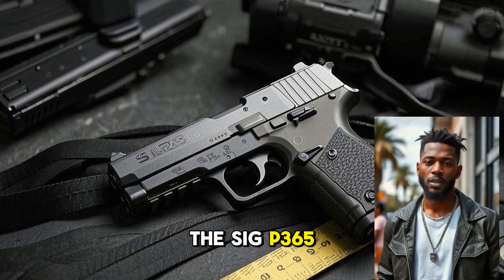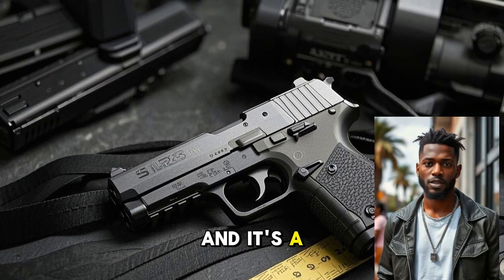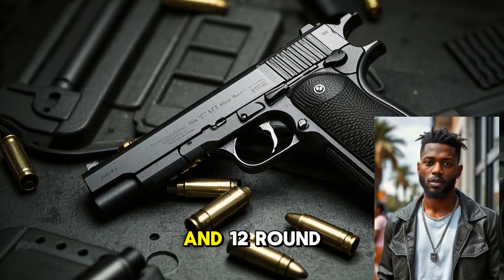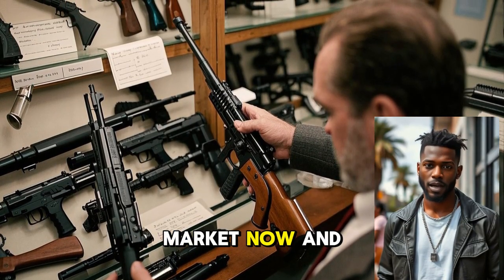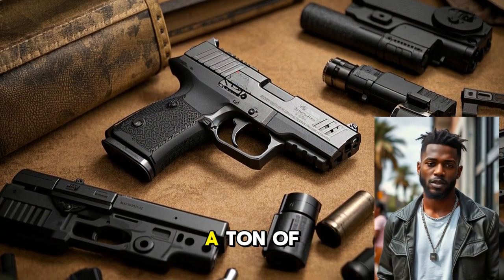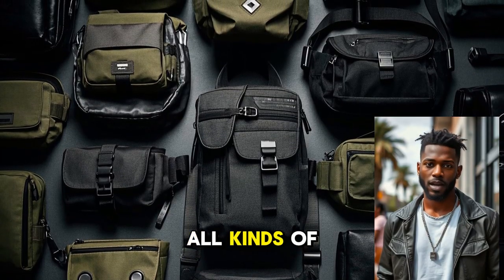Next up is the SIG P365. Now this is a 380 ACP and it's a compact gun. It only has a 3-inch barrel, but it comes with 10 round and 12 round magazines. It's one of the more popular guns on the market now, and for good reason. People love the P365. It's got a ton of aftermarket support. You can get all kinds of holsters for it, all kinds of upgrades.